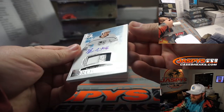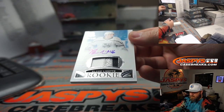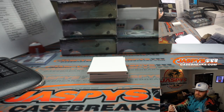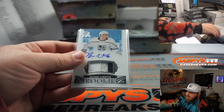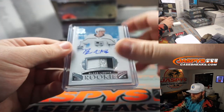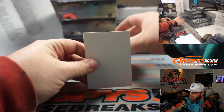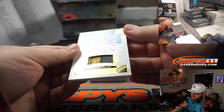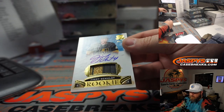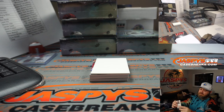Blake Lizotte. Three-color patch and auto, 149 out of 249. For the Kings, Nicholas DeLello. There you go, Nicholas. Nice rookie patch auto there for you, man. Jimmy Schultz, two-color patch and auto, 5 out of 24. Very low number on that one. For the Knights, Stevens Moody.